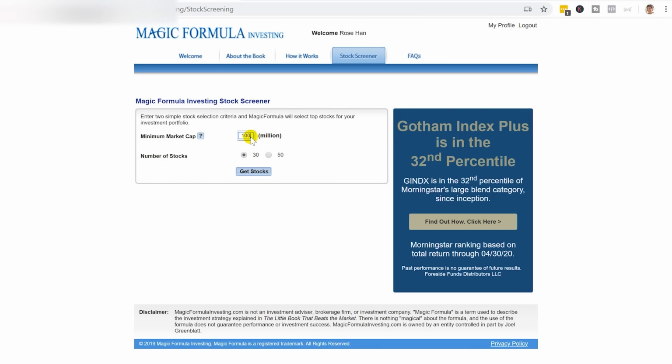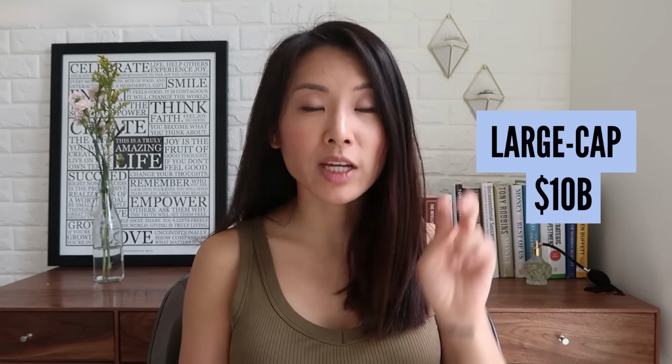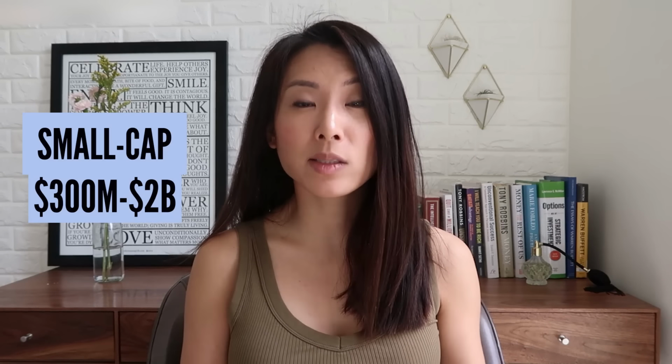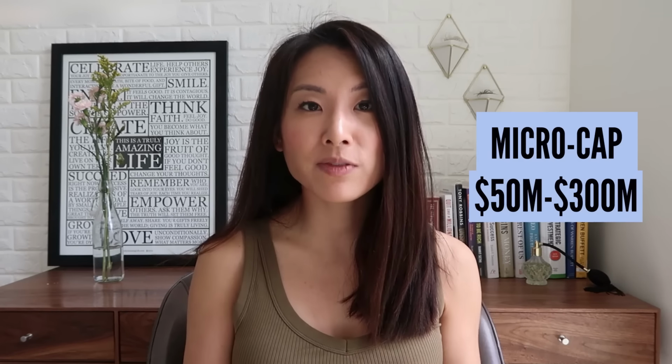If you type in 1,000, because this is in the millions, that means you'll get stocks with a market cap of 1 billion or more, and so on and so forth. Stocks with a market cap of 10 billion or more are considered large cap. So these are gonna be huge household name companies like Disney, Starbucks, MasterCard, AT&T, and stocks with market cap of 300 million to 2 billion are considered small cap. And then even below that, stocks that are between 50 million or under up to 300 million are considered micro cap. In general, the small cap stocks outperform large cap stocks.